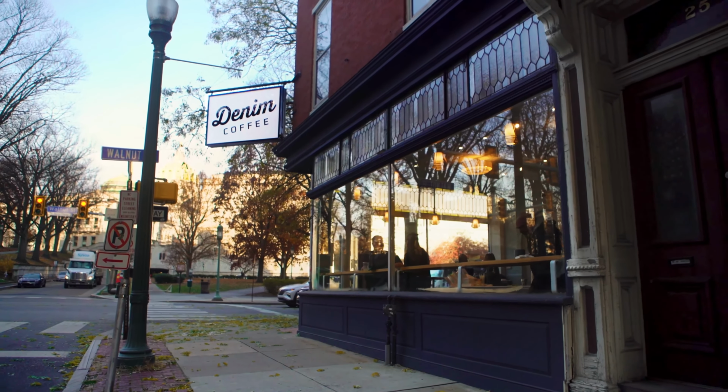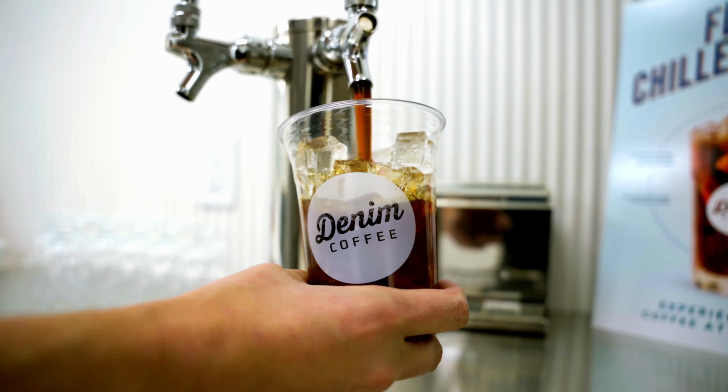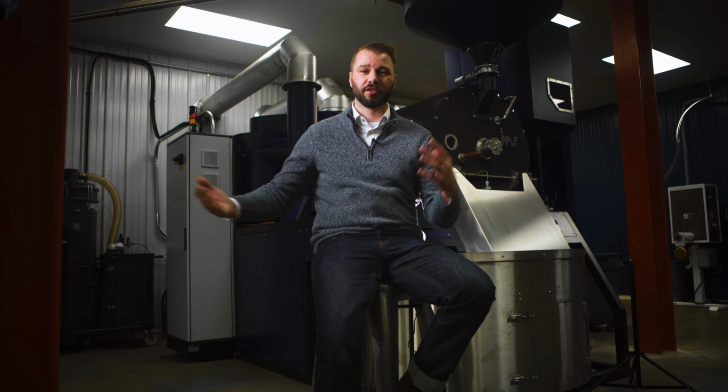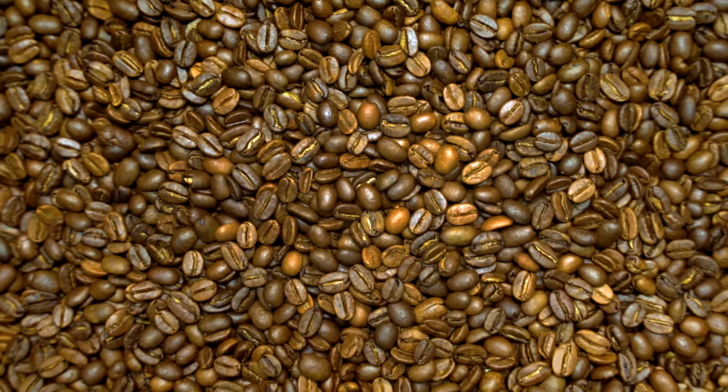The future of Denim Coffee, well, we've been building coffee shops. We have multiple locations, and we supply coffee, of course, to other wholesale coffee shops, offices, churches, retail, at home. We have our flash chill line, hence the need for the bigger space and the new roaster. We plan to continue opening coffee shops and serving wholesale customers to the best of our ability, and that includes more third spaces where people can hang out and enjoy our coffee.